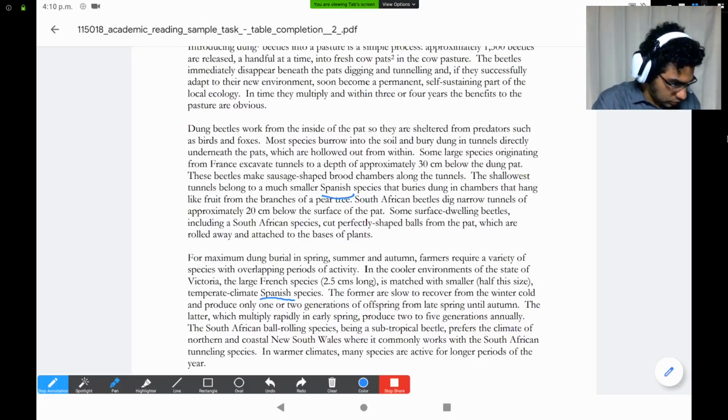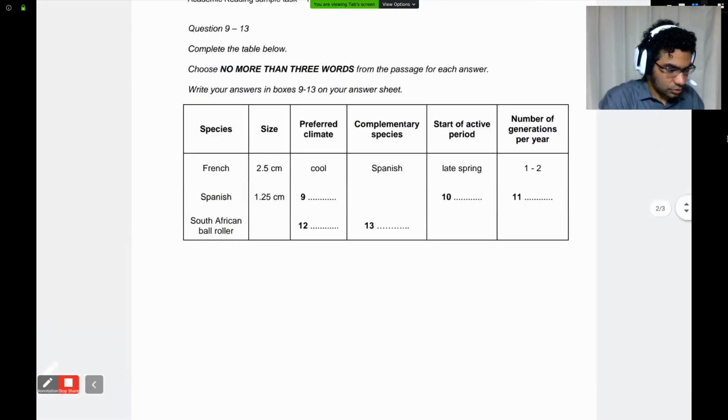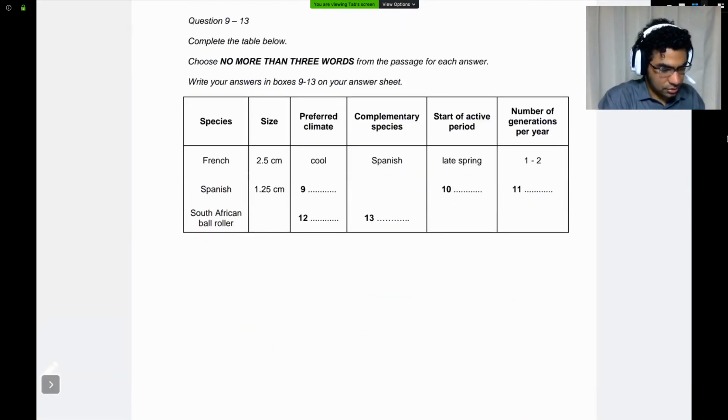From late winter until autumn. The latter, which multiplies in early spring to produce 2 to 5 generations. And state of Victoria. Temperate climate. All right, so those were our answers. So we'd put temperate climate, early spring, 2 to 5 generations.